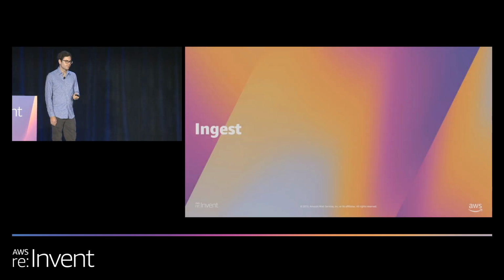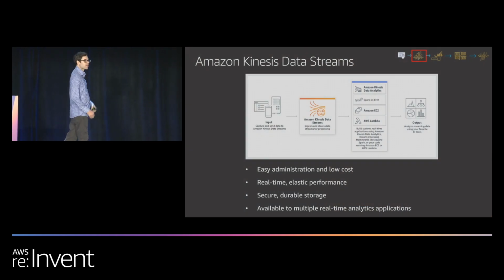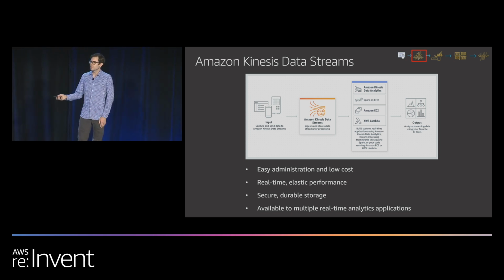So first is ingestion. So in the ingestion world, we have 2 services available from AWS that you can use. There's Kinesis Data Streams, and there's Kinesis Data Firehose. And first up is Kinesis Data Streams. So with Kinesis Data Streams, it is a managed message buffer of ordered messages. And the way it scales is you have the concept of shards. So every stream has at least 1 shard, and every shard gives you throughput of 1,000 records per second, or 1 megabyte per second of ingestion throughput.